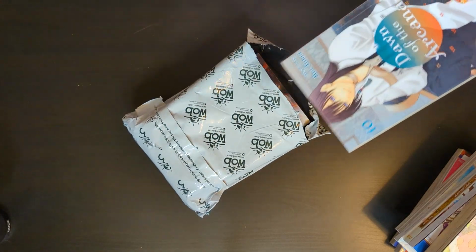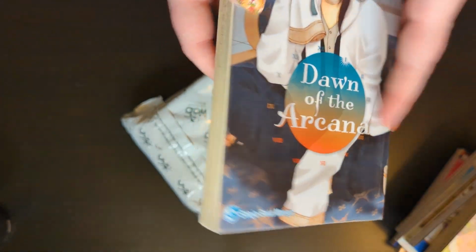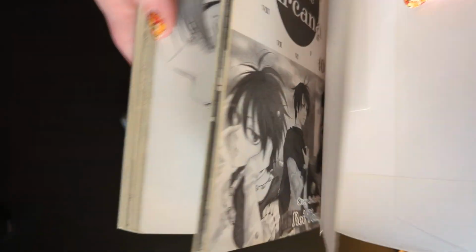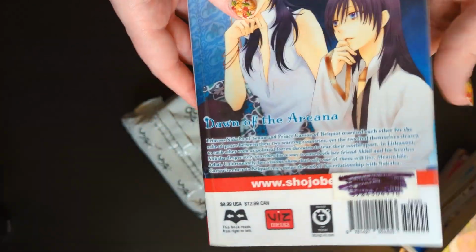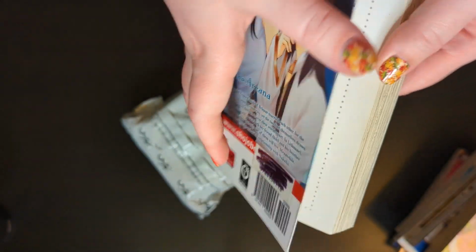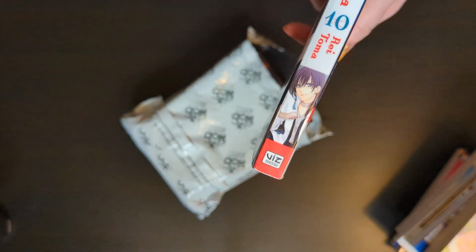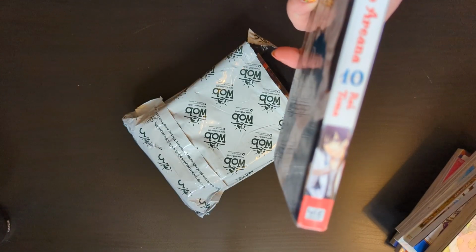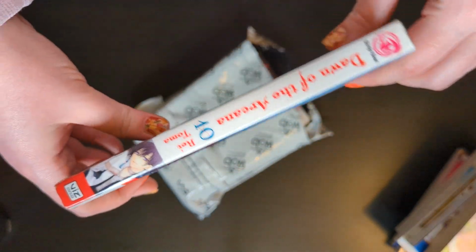Another damaged parcel. We have Dawn of the Arcana, Volume 10. This looks quite battered, actually. Oh, also a library copy and has a rip. That's a shame. Oh no, I'll have to take this off to be able to get this off. Is there anything on the spine? Okay, no. So the spine is fine if I do end up having to leave it. Nothing library-ish on it.